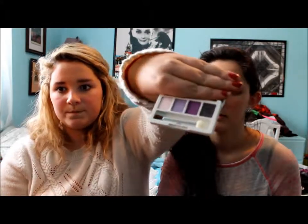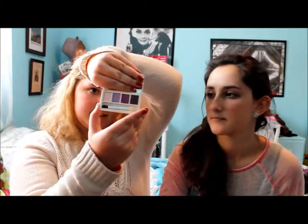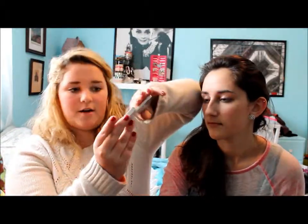And then I got a Clinique. It says All About Shadow Quad, and I think it's purple. Graphite, purple pumps, lavender outline, and angel eyes. And this is what it looks like. Regular Clinique thing. The lightest one is the angel eyes. And then angel eyes, lavender outline, purple pumps, and graphite.